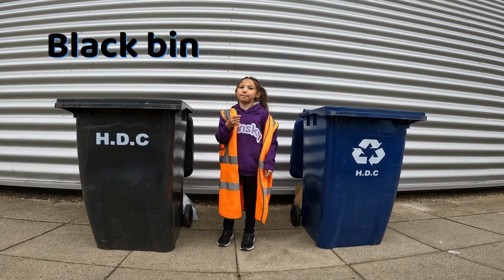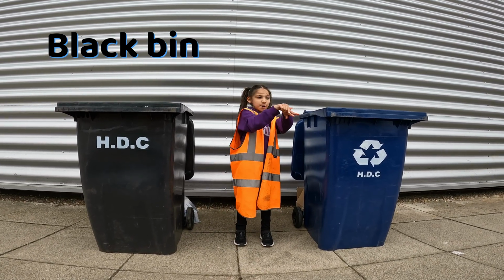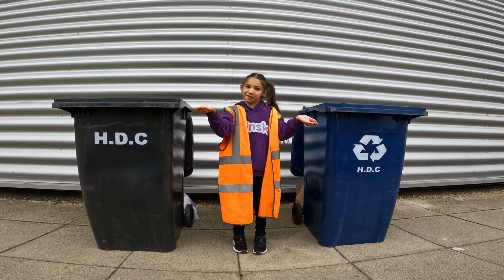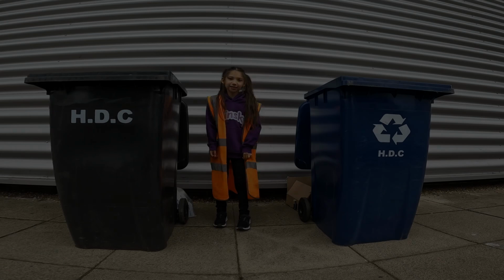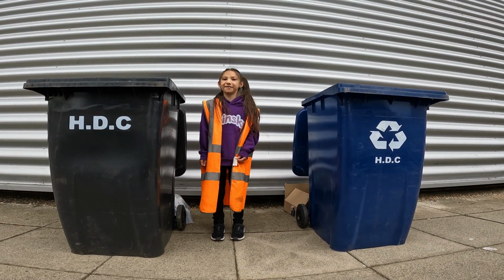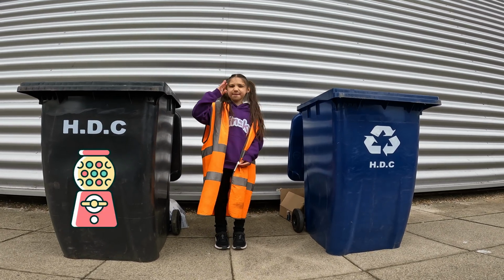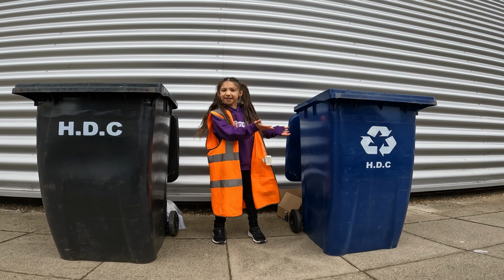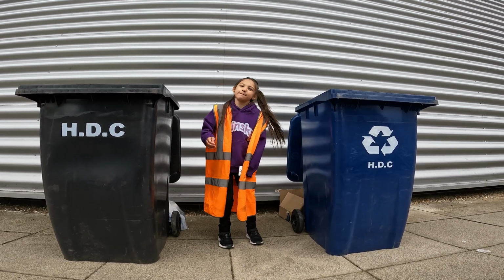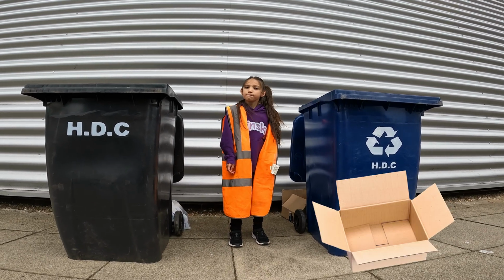This is a black bin. And this is a blue bin. With your colours, your bin might be different colours. Items that go in the waste bin can only be used once, like bubble gum and stinky nappies. But in the recycling bin, the items that go in there can be used many and many times, like cardboard and bottles.